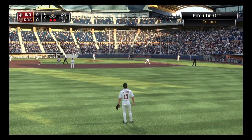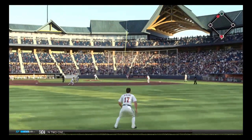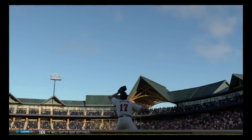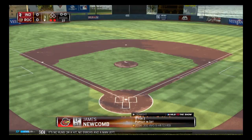Gotta hold him right here. Here he comes on 2-1. Swung on and hit pretty well out to deep left field. Newcomb is going to have room out there as he puts this away to retire the side. So it's no runs on a hit, no errors, and a man left.